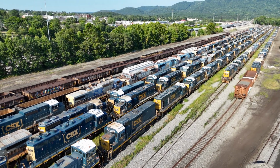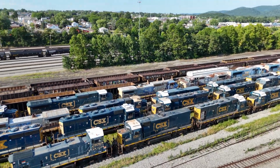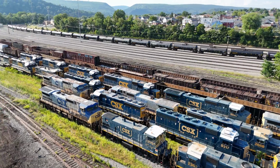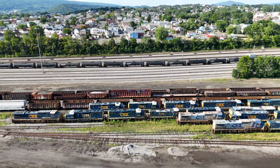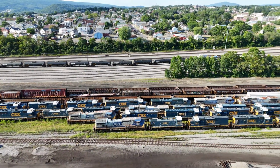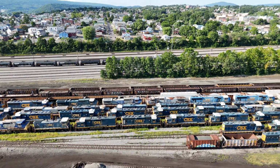To answer these questions, we must first head back to July of 2024 and head west to CSX's Cumberland yard. To put it simply, a locomotive deadline is a collection of locomotives often within a yard that are not operational. Essentially, it is the withdrawal of locomotives from active service and into storage.